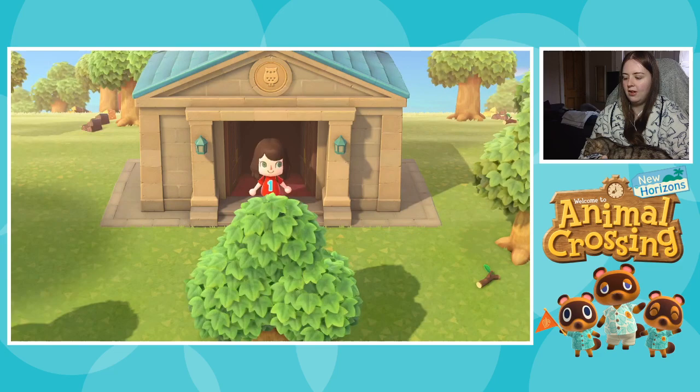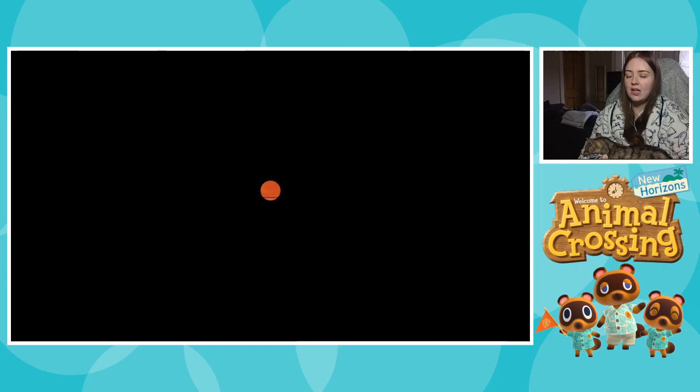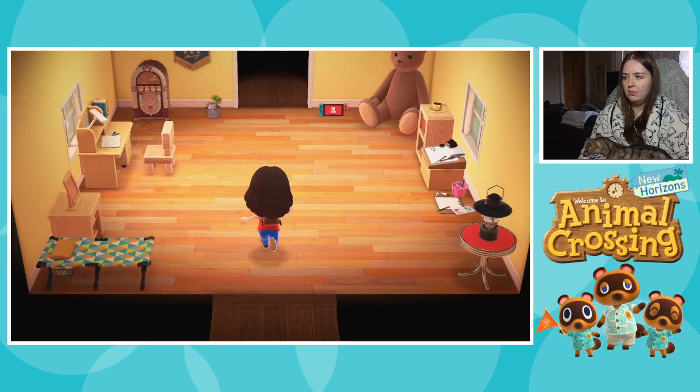So speaking of my house, I actually upgraded yet again. I paid off my loan. So I actually have another room accessible through the back of my house. Right back here. Don't have anything in it at the moment. I don't really have that much furniture. But it's nice just to have the other room going.